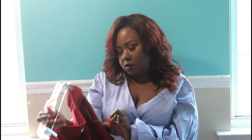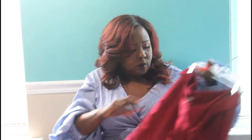And these were $79.95, which again, I didn't pay full price. I know with these, I paid 50% off. So here it is. And I had one more pair of pants.